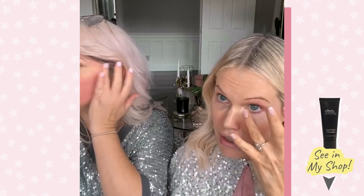Blending it out really thins out the product at the edges, because you don't need it there. You just need it here. Okay, I'm going to put another layer on. So again, if you want more coverage, you go in with a second layer.